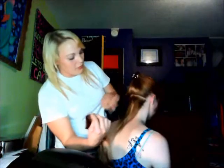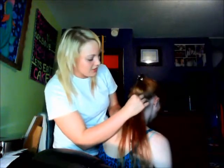I pre-straightened mine because they were curly from the weekend. So we're going to take one of the 3 clips. You want to pull the hair tight, open the clip, and slide it up a little bit, almost like you're teasing it. You can tease your hair. I don't, I guess I don't need to. And clip the center one in.